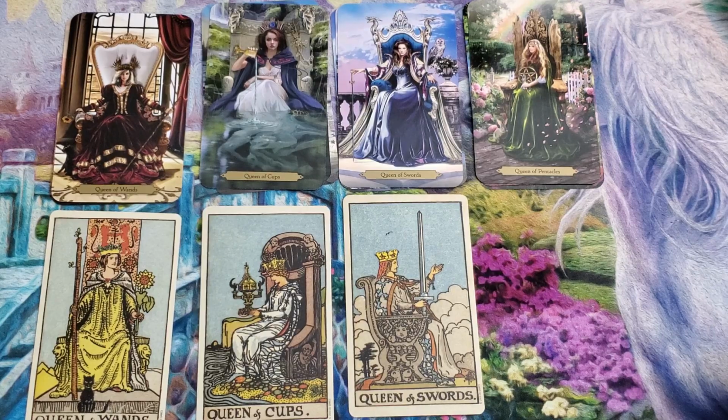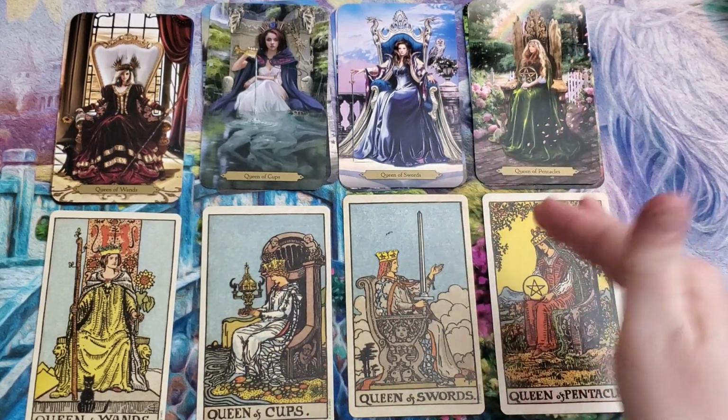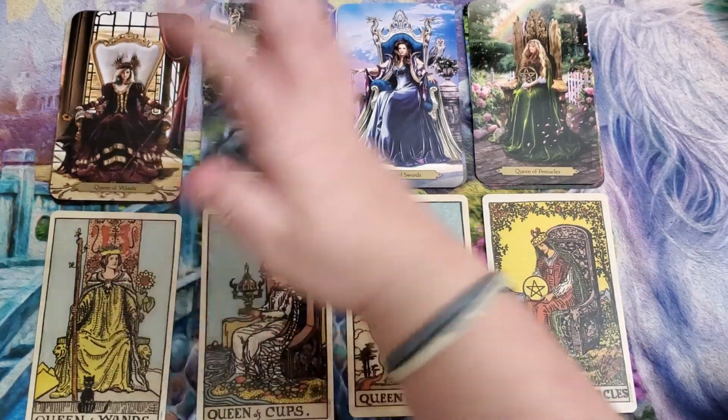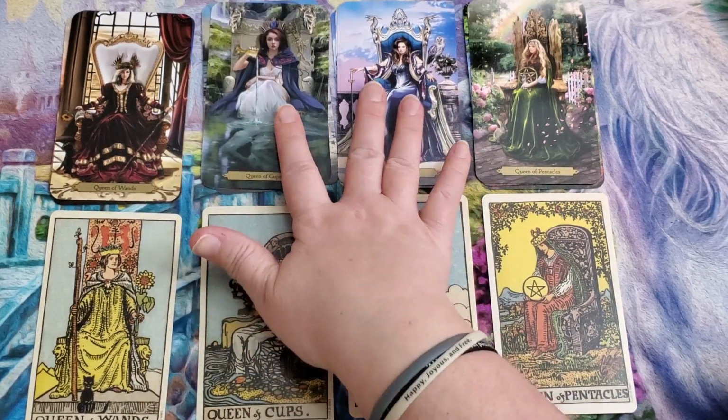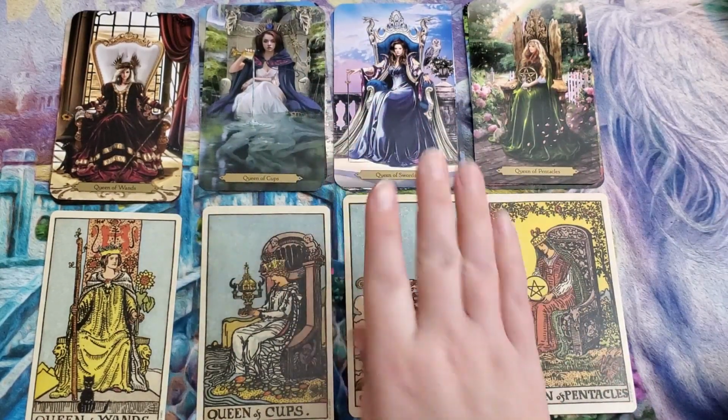And our Queen of Pentacles. So these two feel like they're kind of true to the direction they normally face. These two feel true to the direction they normally face. But here we have sort of a more head-on view, or a more direct view, from our Queen of Swords and our Queen of Cups, which I kind of like.